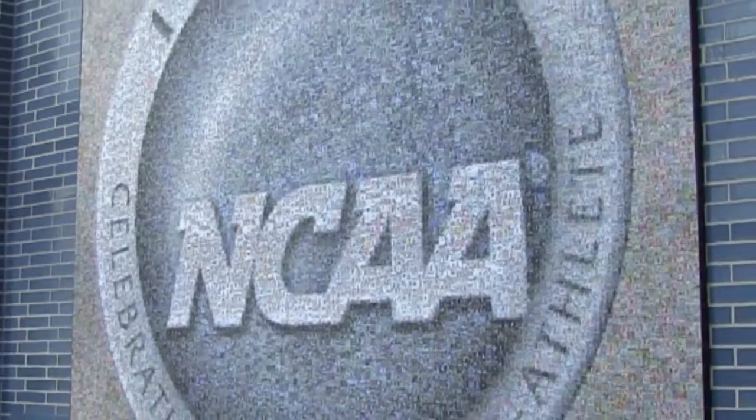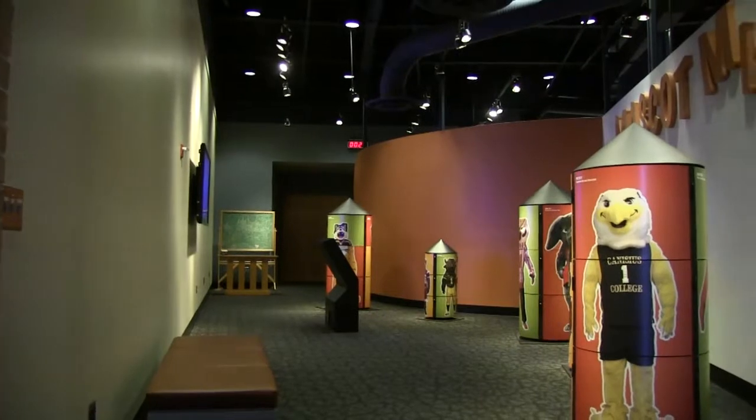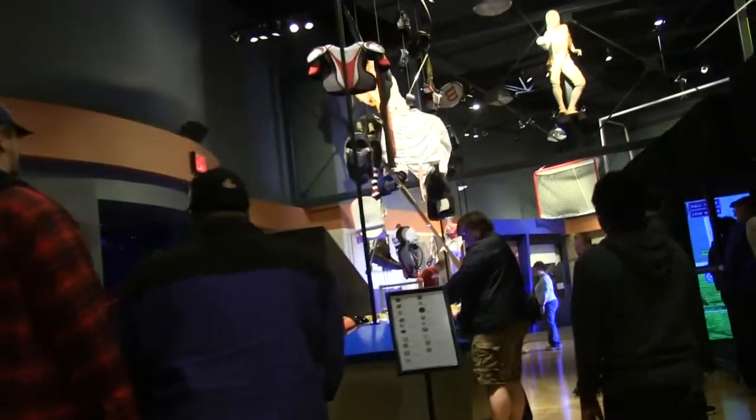The NCAA Hall of Champions that opened in 2000 was a great addition to the downtown area. It allows people of all ages and backgrounds to learn about the history of the NCAA and the achievement of many student athletes. It is a unique opportunity to explore a variety of sports while having a great time.